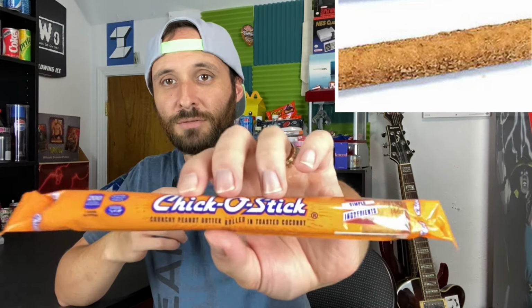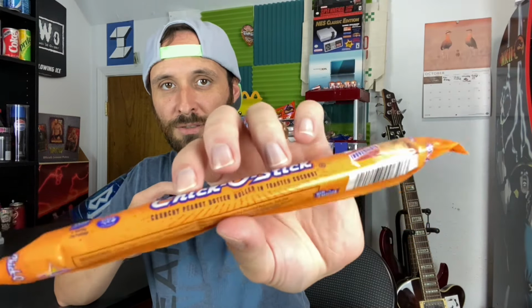So anyways, what exactly is a Chico Stick? Well, it says right here, it's crunchy peanut butter rolled in toasted coconut. It's kind of like a Zagnut bar in a way. Whenever I did have one of those, I was like, oh, that kind of reminds me of a Chico Stick. But I'm sure there are going to be some differences. Regardless, this is the real deal.